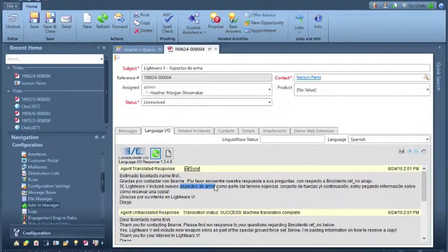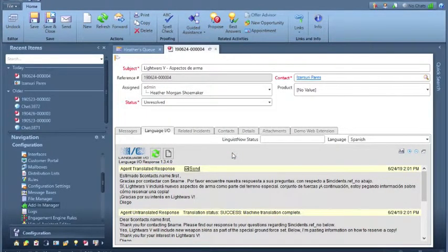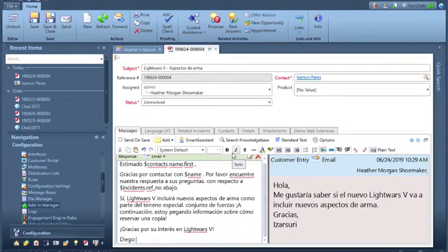But before we send this response, I know I have an already translated standard text that tells Izarsuri how to reserve a copy of Light Wars 5. This is a question I have to answer all the time, so I'm ready. I click on Send, which moves my translation over to the Messages tab, where I can take advantage of already translated standard text.